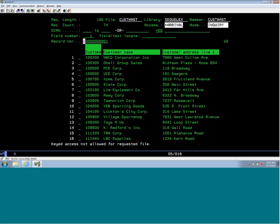So now we're actually looking into the file. We can see at the top the information about the file that we were looking at, arrival sequence, going in right now via inquiry, and there's the information, what we're looking at. And then again, down at the bottom is the data, the customer number, information, all down in here. So now we have the top and the bottom.